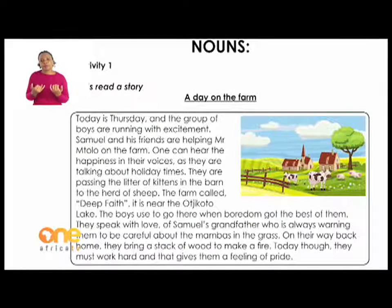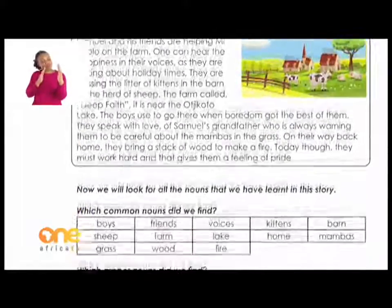Today is Thursday and the group of boys are running with excitement. Samuel and his friends are helping Mr. Muntolo on the farm. One can hear the happiness in their voices as they are talking about holiday times. They are passing the litter of kittens in the barn to the head of sheep. Well done, Chanel. Give a round of applause.